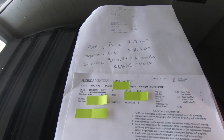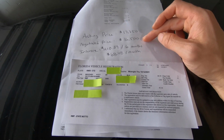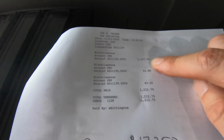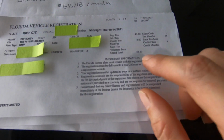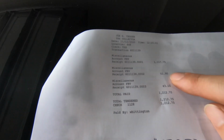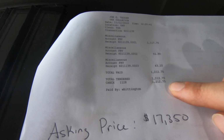All right, so let's talk numbers. The asking price for this car was $17,350. We negotiated down to $16,500 because there's a leak in the diff. Taxes on the $16,500 came out to $1,177.5. That's the 7% tax, 6% state tax, 1% Polk County tax. I don't know what the $51.90 is, but I know the $43.10 is for the transfer of this plate. We transferred it over from another vehicle. Again, not sure what the $51 is, but total we paid at the tax collector's office was $1,212.75.